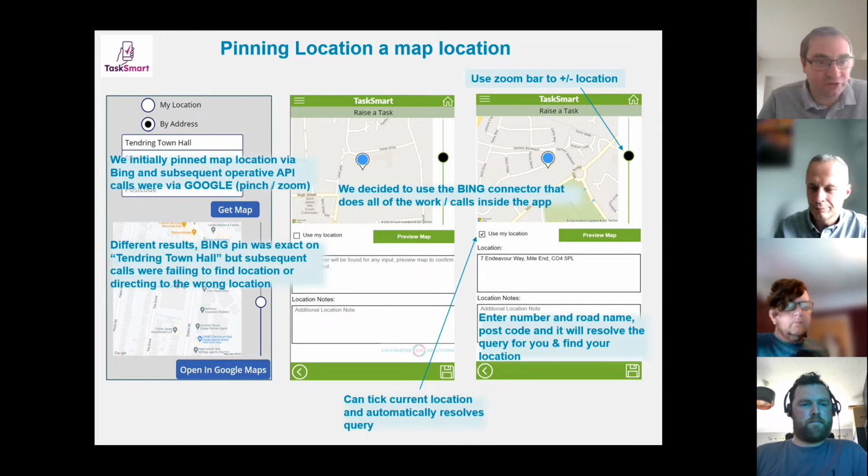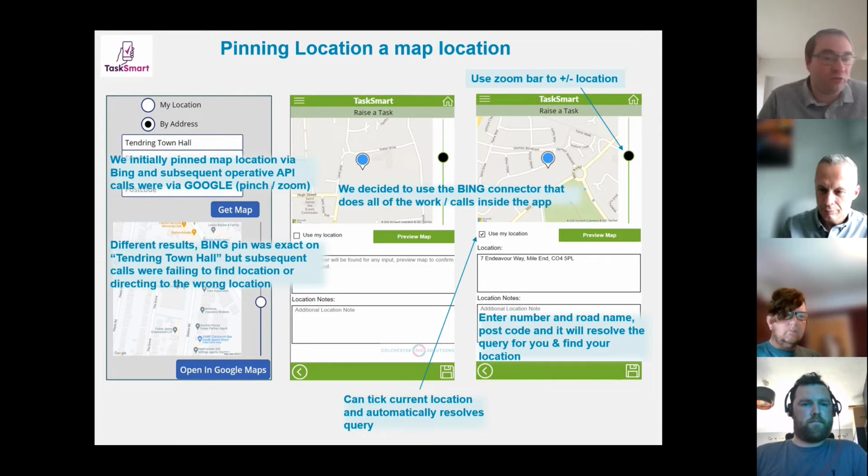We had quite a few issues with our original approach, and that was to pin map location via Bing and then use API calls via Google. Now, the problem we had with this was we kept getting differing results each time. For example, we searched for Tendring Town Hall or Rowan House, and then subsequent calls weren't returning the exact location. So we decided to change our approach around and use the Bing connector that does all of the work actually inside the app itself.